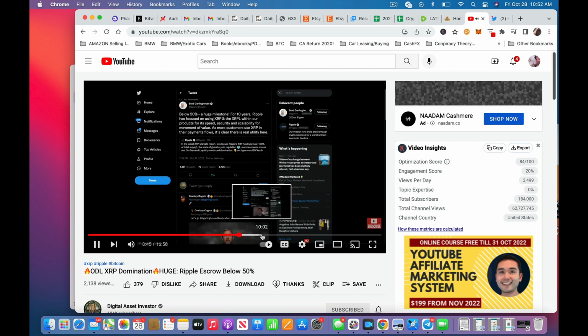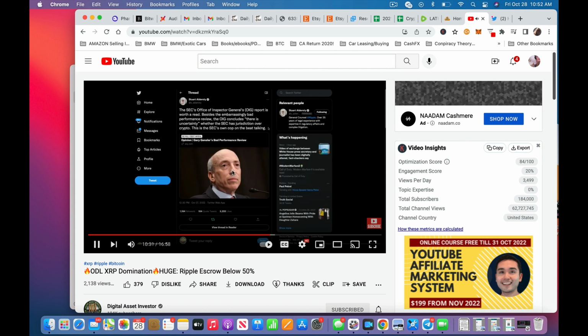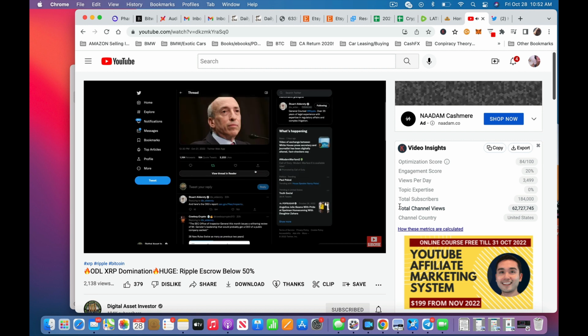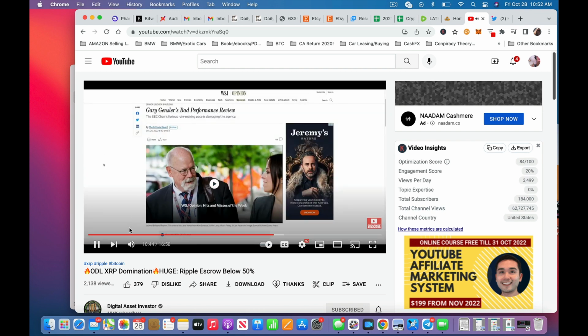Let's get to here. Gary Gensler here. And then this is the performance review. The OIG concludes there is uncertainty whether the SEC has jurisdiction over crypto. This is the SEC's own cop on the beat talking. And here's the OIG report. He's in the Wall Street Journal. You think Gary likes this? Ridiculous.